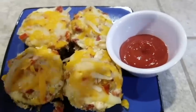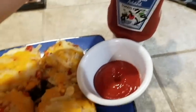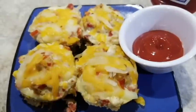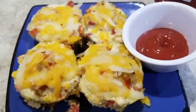The ketchup is the sugar-free ketchup, or no sugar added. You're going to have up to 5 tablespoons for 1 smart point. So I'm going to keep this at 4 points right now, because there's 1 for the ketchup. If I had 6, it would be 5 smart points.